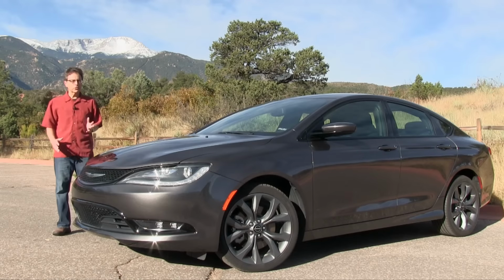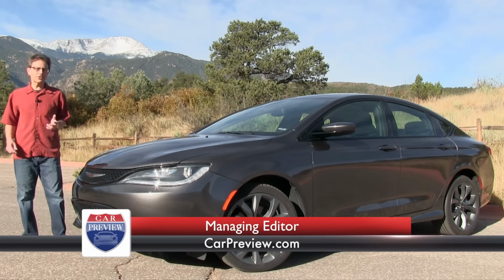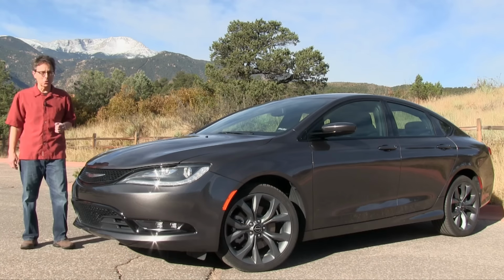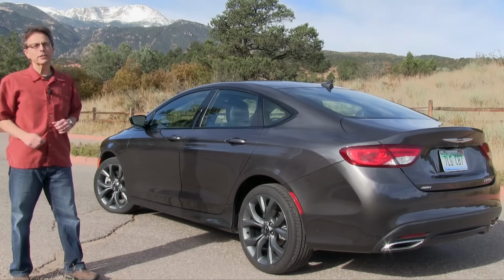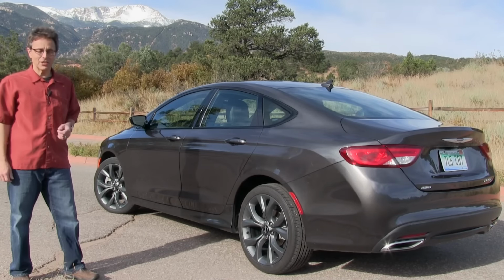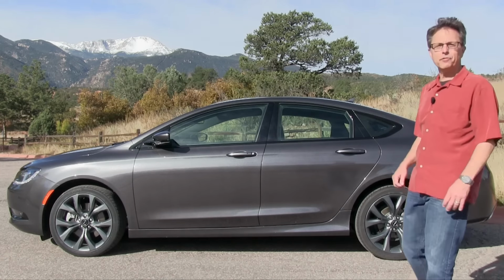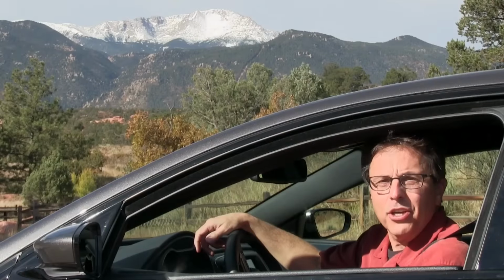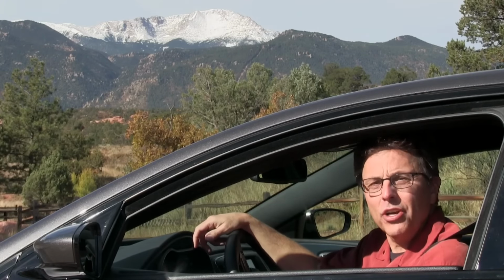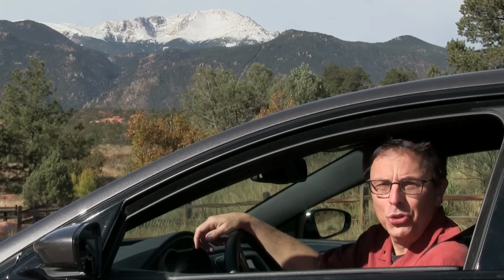The all-new 2015 Chrysler 200 is the best car for you if you're a mid-size sedan shopper looking to make an emotional commitment. Oh, it'll carry 4 adults and a good amount of luggage, but its main mission is to put some sporty style in your life. So it trades an upright profile for coupe-like proportions and an airy cabin for the drama of a man cave cockpit. Is it the family car for you? I'm Chuck Giametta. Join me for a car preview video review of the 2015 Chrysler 200.